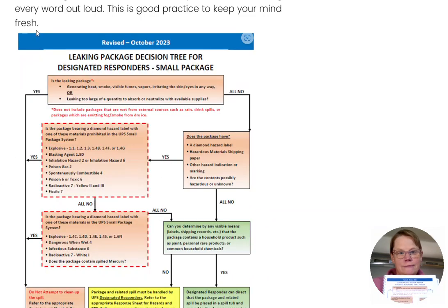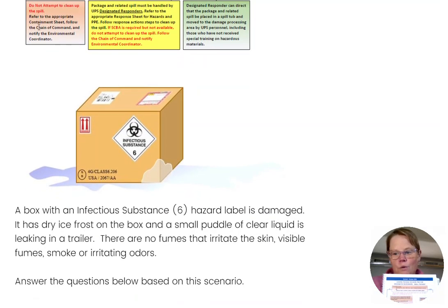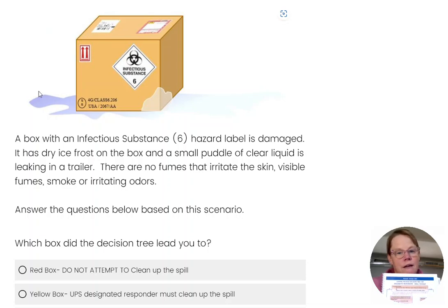Click on our next button. So we are going to work through our decision tree, reading every word out loud because it's good practice. It keeps our mind fresh. So this is the situation that we've got. A box with an infectious substance 6 hazard label is damaged. It has dry ice frost on the box, and a small puddle of clear liquid is leaking in a trailer. There are no fumes that irritate the skin, visible fumes, smoke, or irritating odors. Which box on the decision tree is this going to lead us to?